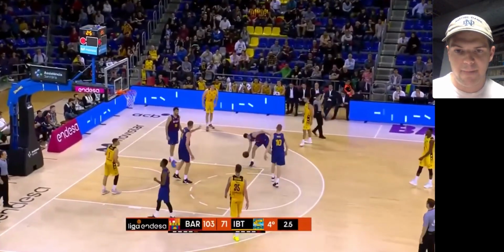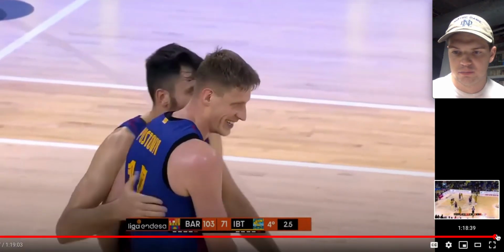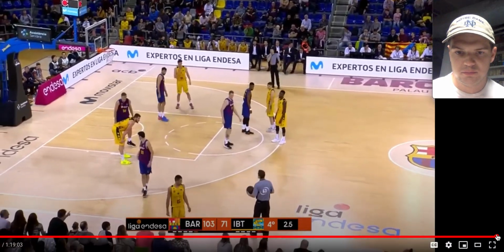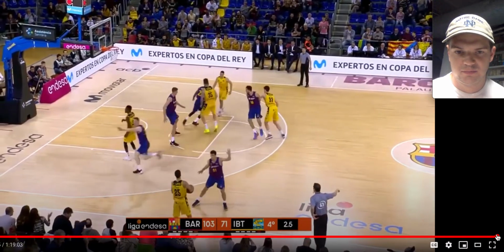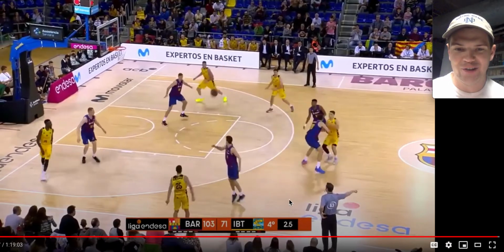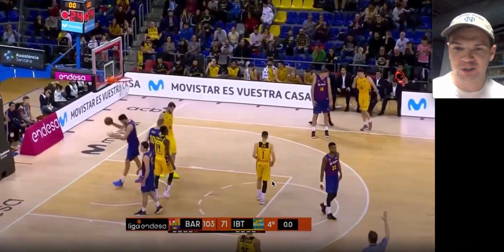Yep. Oh yeah, final 2.5 seconds. They'll play the last 2.5. And again, look at how he's still active. This is 2.5 seconds left in a 32-point blowout, and Bolmaro's still trying to contest the inbound.